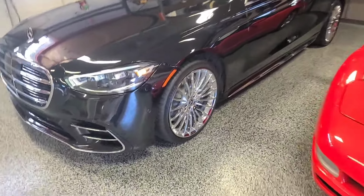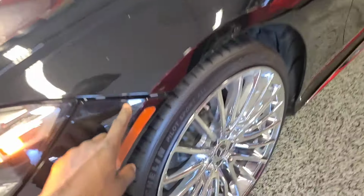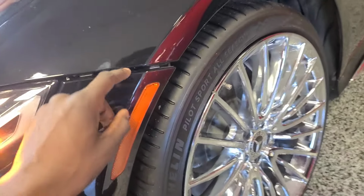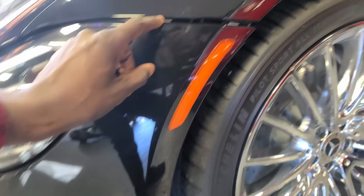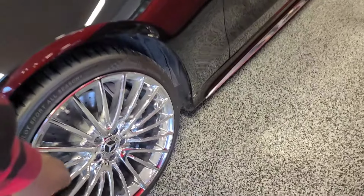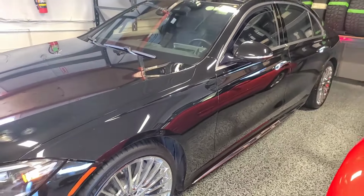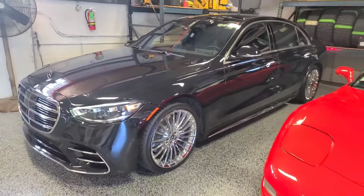It's nice. Trim is cracked here though. This trim is cracked. They would have to pop it out. Probably popped out the trim based on how they were driving. Yeah, it only has like 30,000 miles on it, so it's good. Probably won't go with it though.